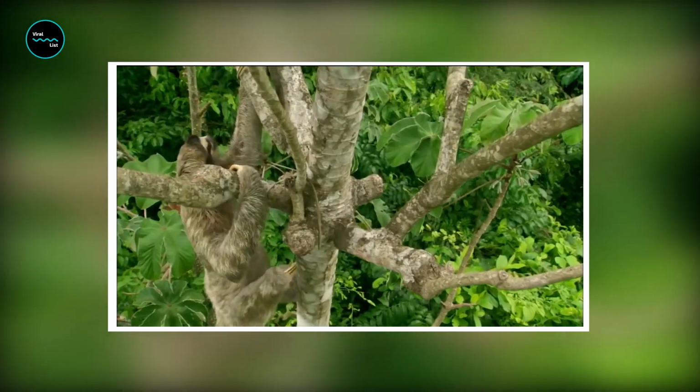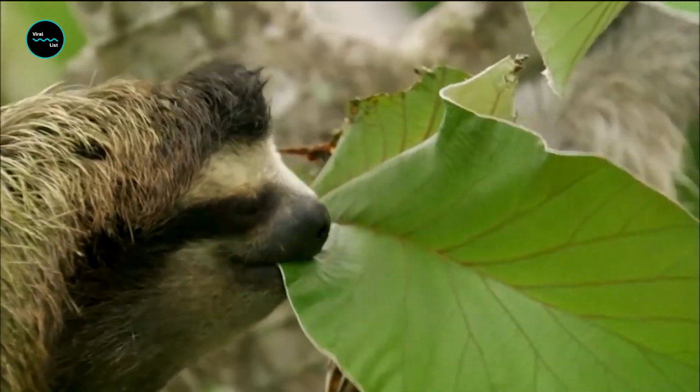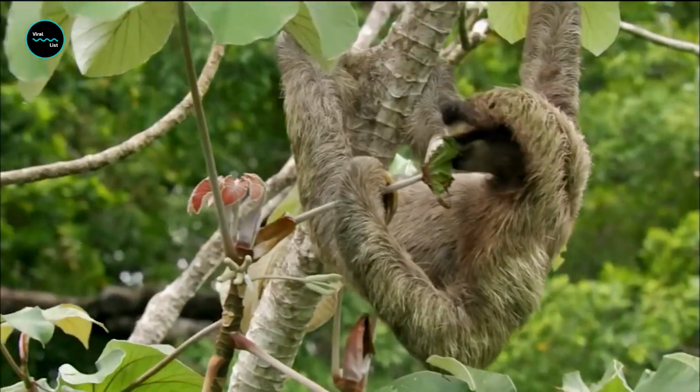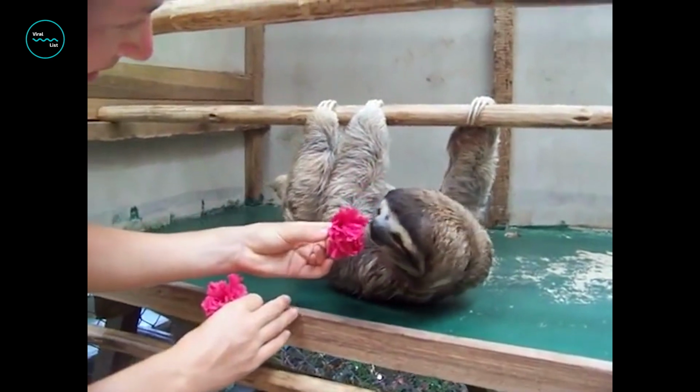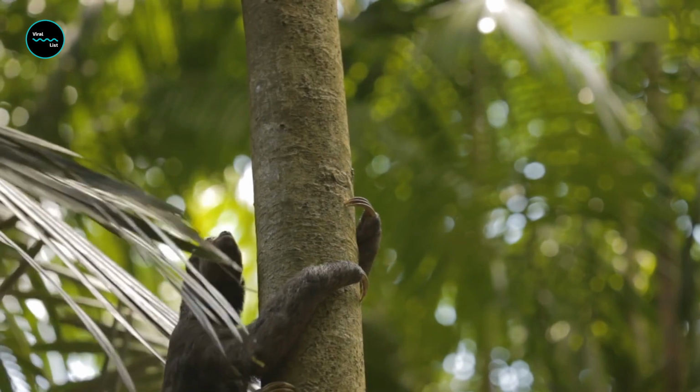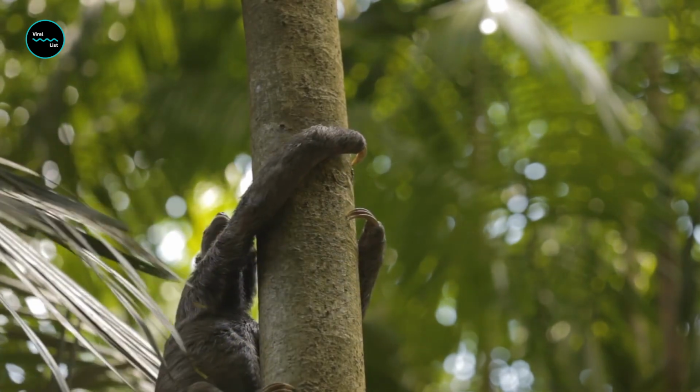Favorite sloth foods include leaves, buds, and tender stalks. They don't need a lot to satisfy their hunger, but what they do munch on takes a long time to digest. Did you know that it can take up to a month for a sloth to digest a single leaf? Sloths are not only slow movers, but slow digesters as well.